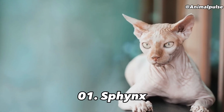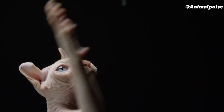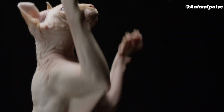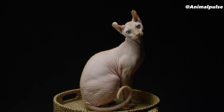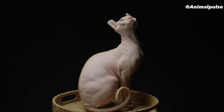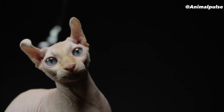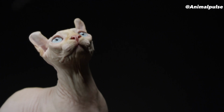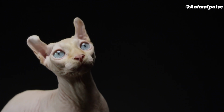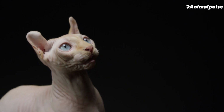Number 1, Sphinx. The Sphinx, also known as the Canadian Hairless, takes the top spot for types of ugly cat breeds. They were created in the 1960s with a natural genetic mutation and then refined through subsequent selective breeding. A genetic test confirmed that the hairless trait is produced from the same gene as the short curly hair of the Devon Rex. They are characterized by a long, narrow head, webbed feet, extremely thick paw pads, a whip-like tail, and very big ears in relation to body size.